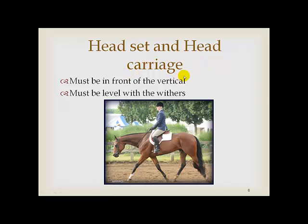We don't want to overburden talking about headset and head carriage, as it has gone through a variety of different transitions over the years.